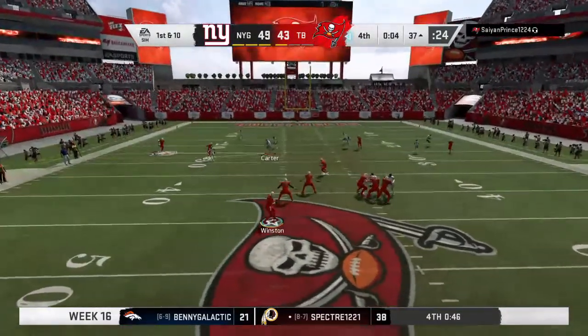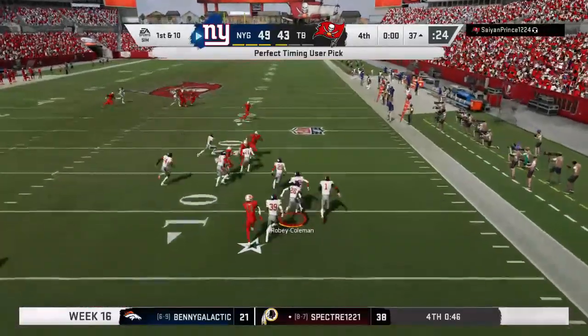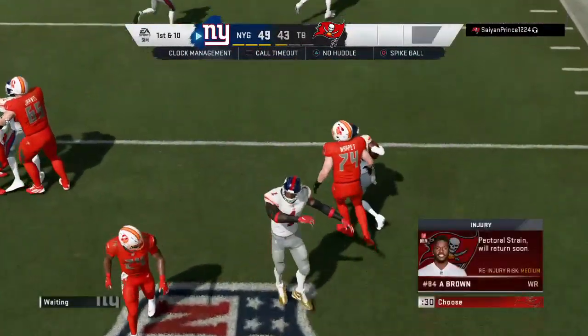He's back to throw. Now a desperation throw deep downfield. And, oh, a crusher there as it's intercepted. Picked up by Nickel Roby-Coleman. And that is going to seal this victory as time runs out.